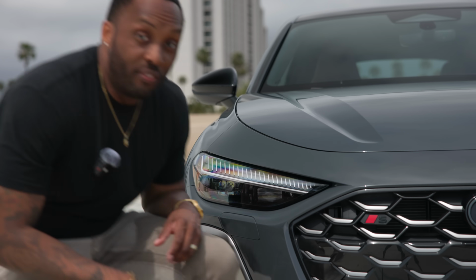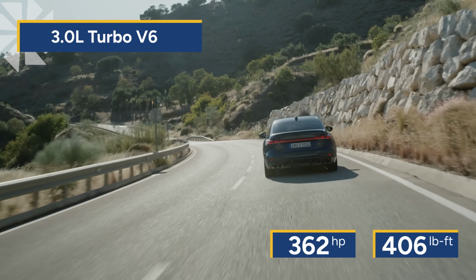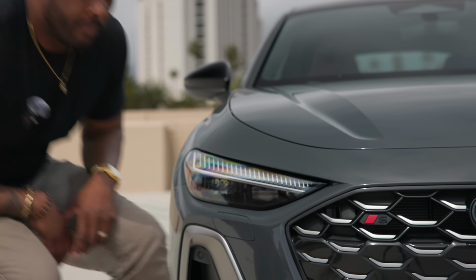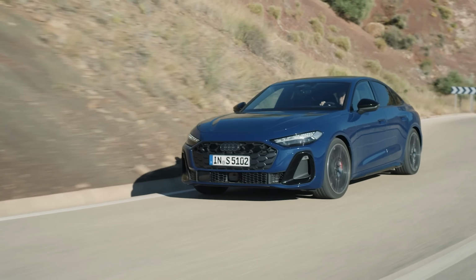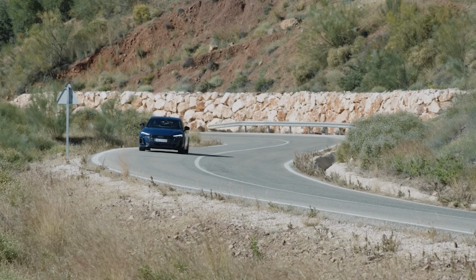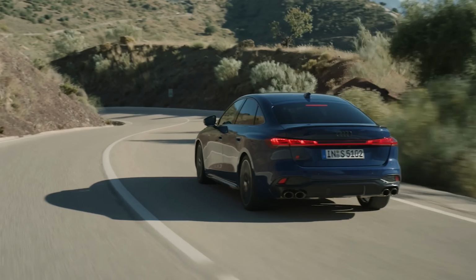But if you want more horsepower, I mean we all do, the new S5 comes with a turbocharged V6 engine pushing out 362 horsepower and 406 pound-feet of torque. That's best torque in its class. The S5 also gets a 7-speed dual-clutch transmission, standard Quattro all-wheel drive, along with a sport rear differential, and can get from 0 to 60 in an Audi estimated 4.3 seconds.